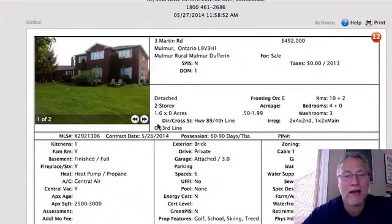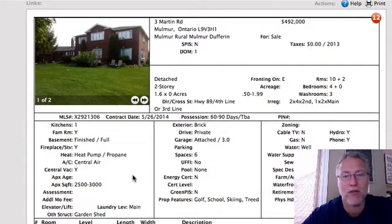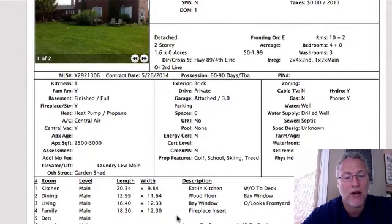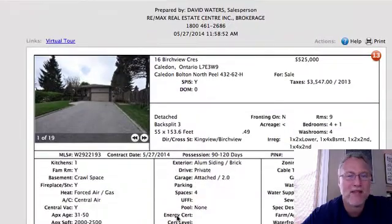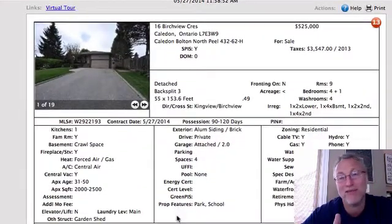3 Martin, it's in Mulmer. Just really 2 pictures. There's 4 bedrooms. This one's over on Purple Hill. There's propane heat. It is a huge house on the inside. It's about 2,700 square feet. It's on about 1.6 acres. So it seems to be okay, but again, you need pictures to be able to give you a little bit more insight.